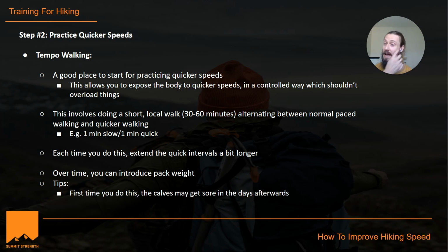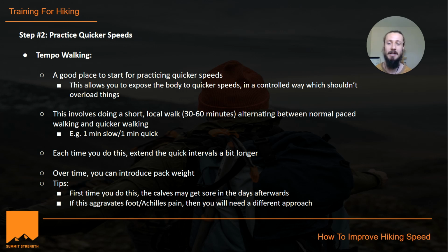Now, a couple of tips to this. Number one, first time you do this, the calves may get sore in the days afterwards. One thing that a lot of people will notice is when they're pushing the speed intentionally, the calves are the first things to do a bit more work, and they can get a bit sore afterwards. So if it does happen the day or two afterwards, don't freak out. Just give it time to recover, to rest and relax. Typically, it'll sort itself out over time. And that's another reason why strength training is so important, because it can help alleviate this a bit.